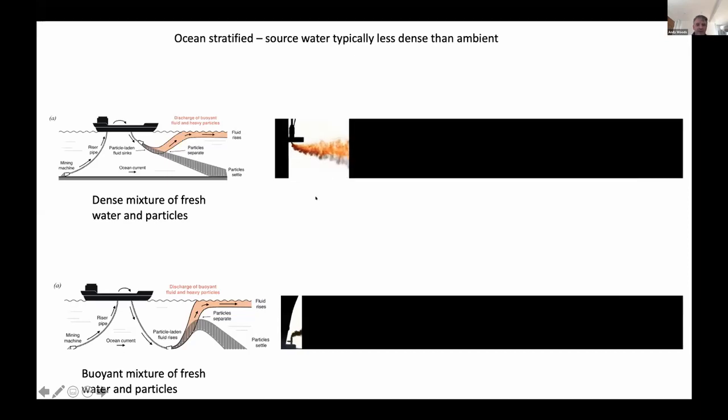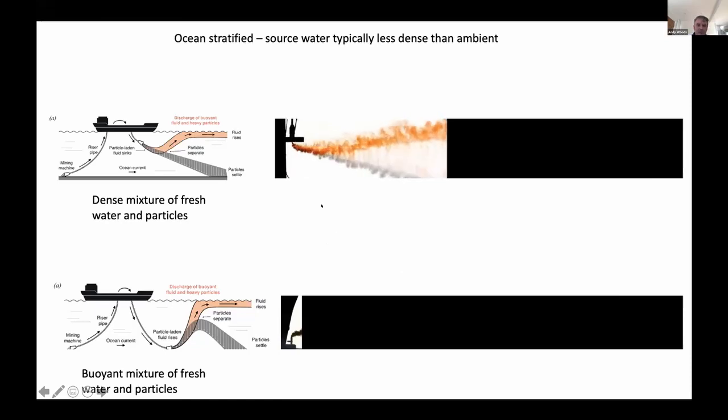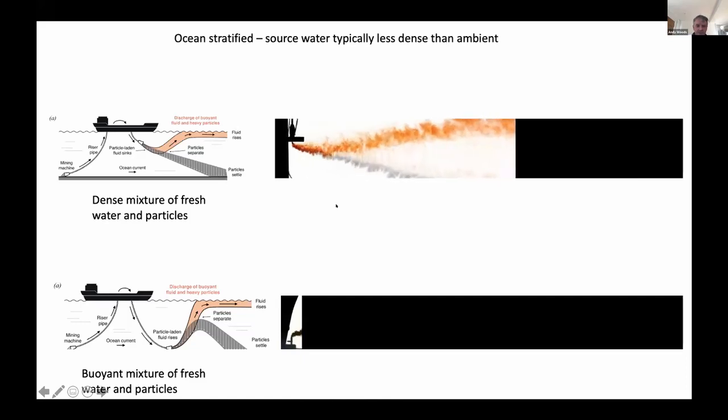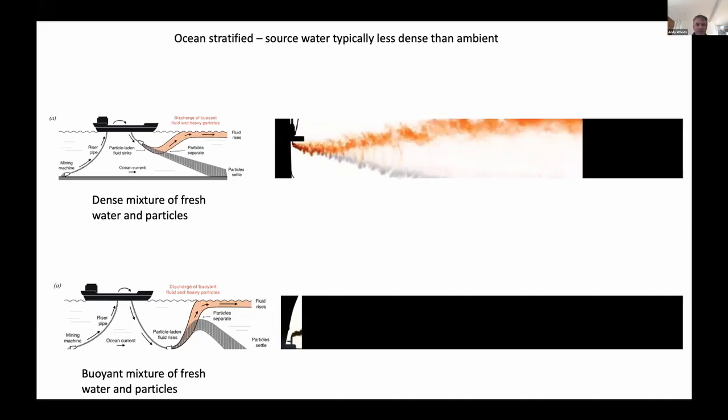So here's an experiment where we have a tank where we're injecting, the tank is full of salt water and we're injecting fresh red water and particles. And initially it's dense, and so it sinks down, but as you see, as it goes tens of centimeters from the source, the particles start separating from the water, the water rises to the surface, and the particles carry on sinking.